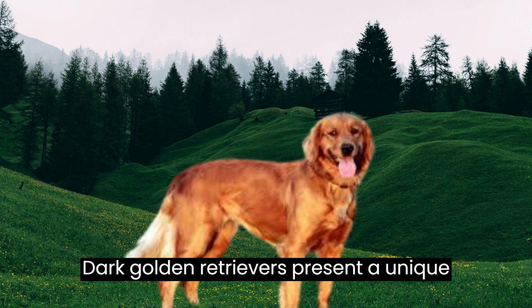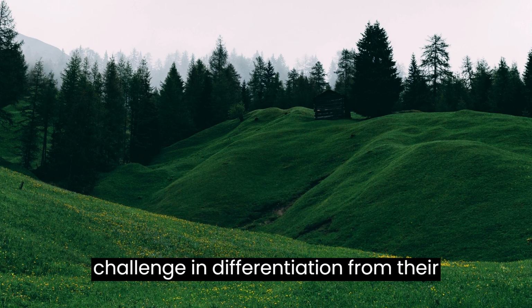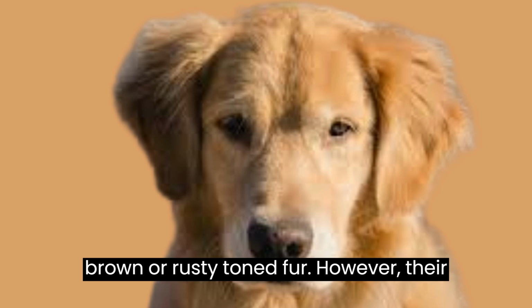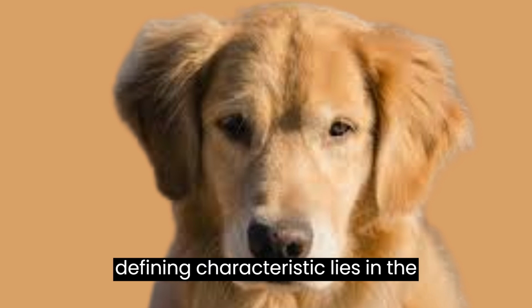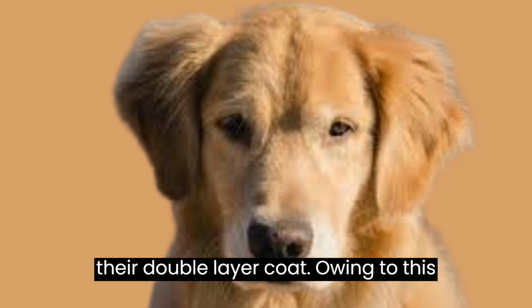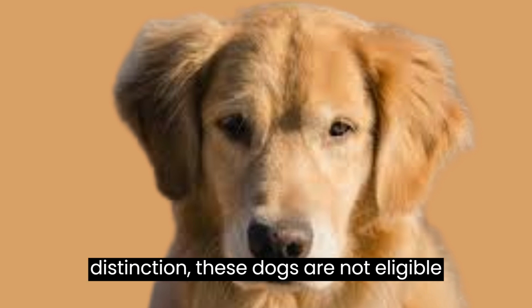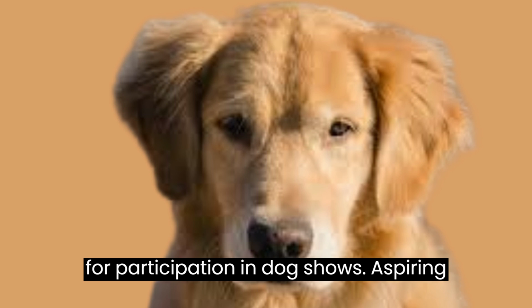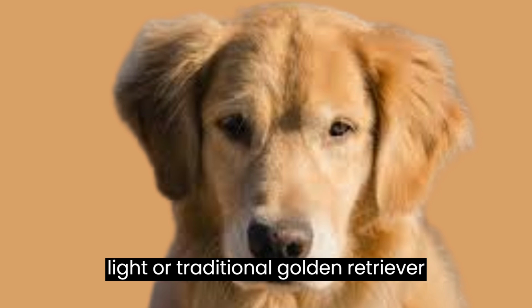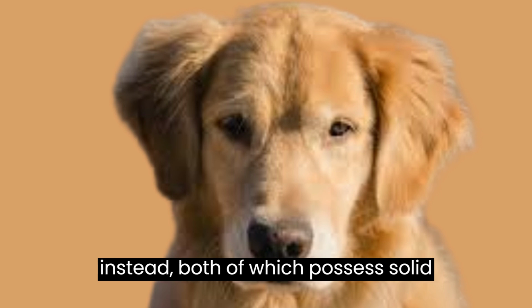Dark Golden Retrievers present a unique challenge in differentiation from their red counterparts, given their shared dark brown or rusty-toned fur. However, their defining characteristic lies in the absence of an amber or red hue within their double-layer coat. Owing to this distinction, these dogs are not eligible for participation in dog shows. Aspiring participants should consider opting for a light or traditional Golden Retriever instead, both of which possess solid coats.